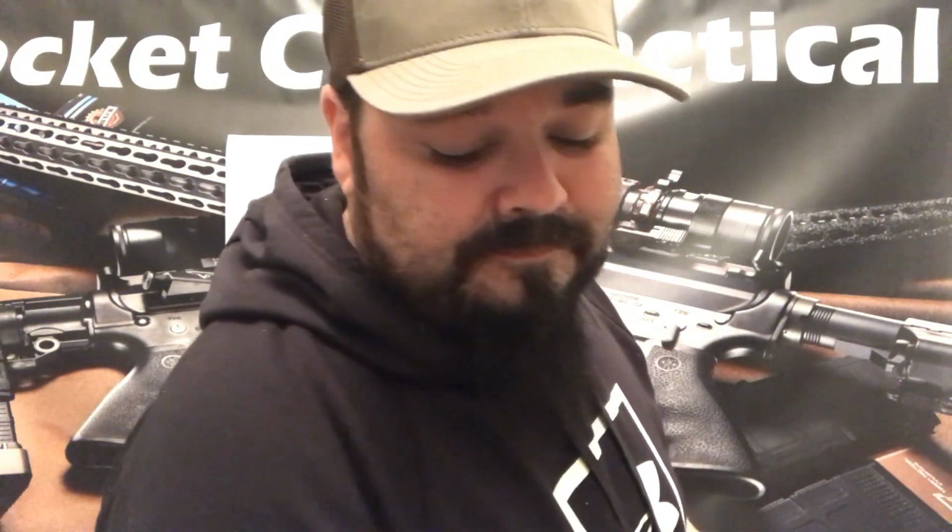So if I had to rank them overall in terms of performance, I would say my PPS is first, my M&P Shield is second, and my Glock 43X is going to come in last.